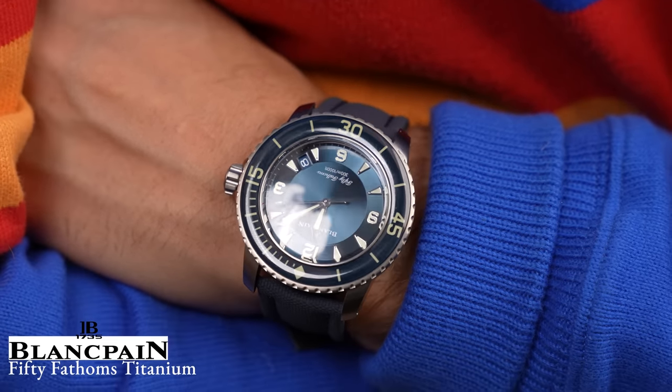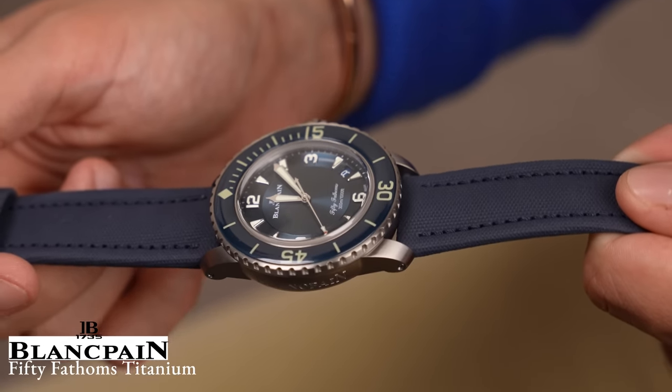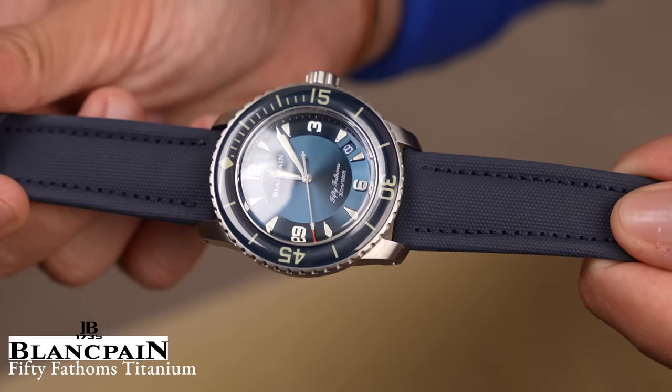Blancpain has deep roots in diving back to the 1950s. This is not riding in the wake of anyone else. This is in and of its own right, its own heritage. But what really separates this watch is their luxurious approach. Now it's built like a tool watch, right? This titanium finishing. Nothing about this watch is glittery, right? Nothing about this watch is precious in that traditional kind of shiny sense.